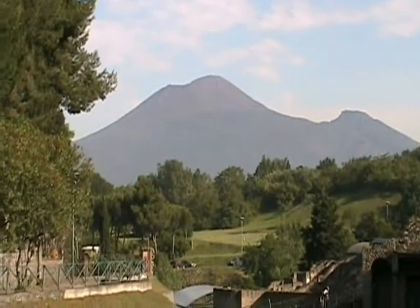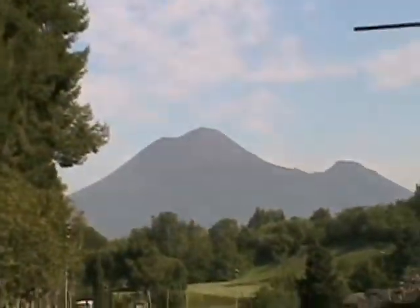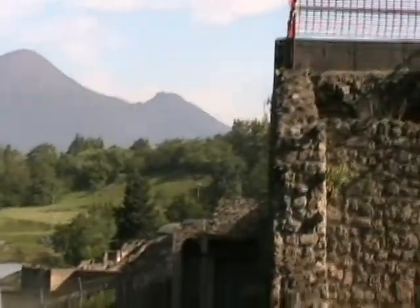Well, this is right at the beginning of the tour. Actually, our guide Gennaro is getting our tickets, but you can see Mount Vesuvius. It's about 7 miles away from Pompeii, and these are some of the ruins.